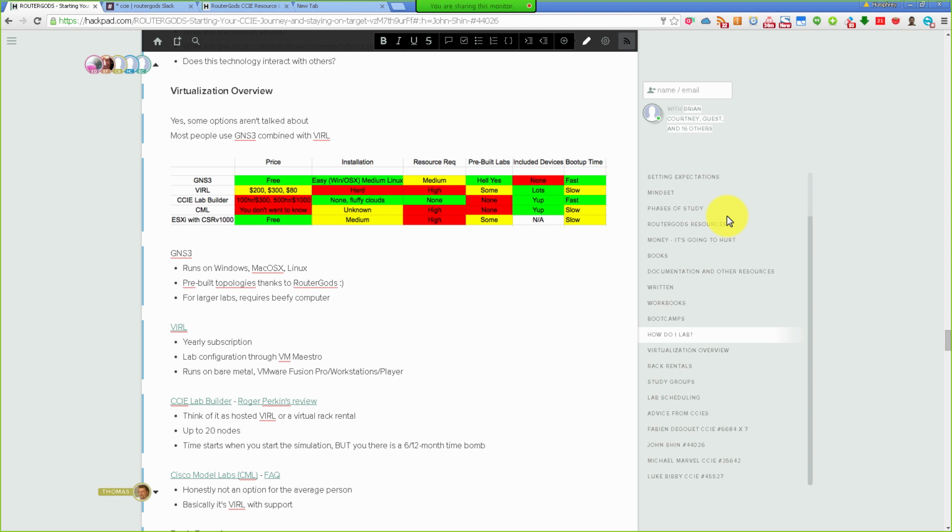Virtualization overview. Yeah, this is where we get into the GNS3 versus VIRL. Okay, so getting back to that black and white thinking, it's not GNS3 versus VIRL. You're probably going to use both. There are cases for using both, and if you had to track the percentage of time you use each tool, GNS3 is probably for a lot of people going to come out on top in terms of time, just because you can load it up fast. It's got the topologies built in. It doesn't cost anything. So it has its uses for quick and dirty labs, and even some larger labs.